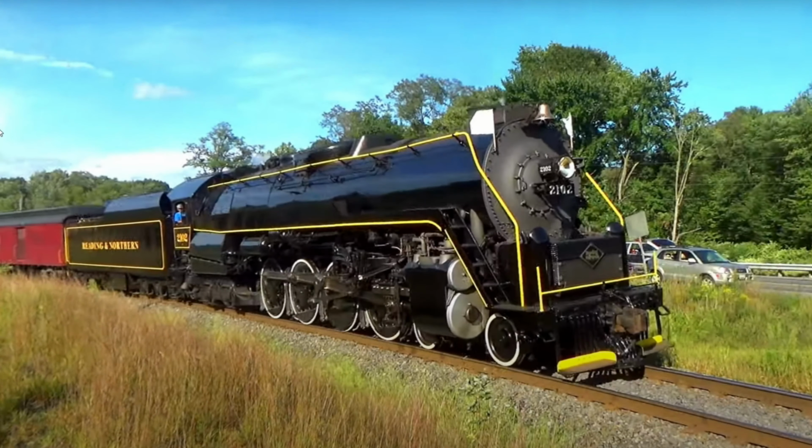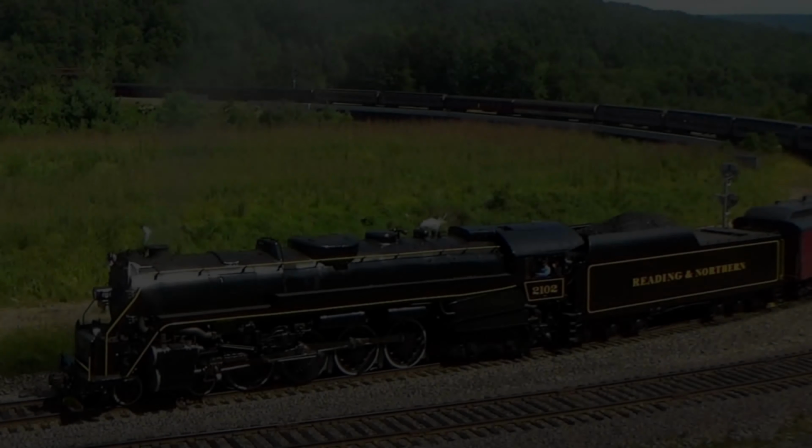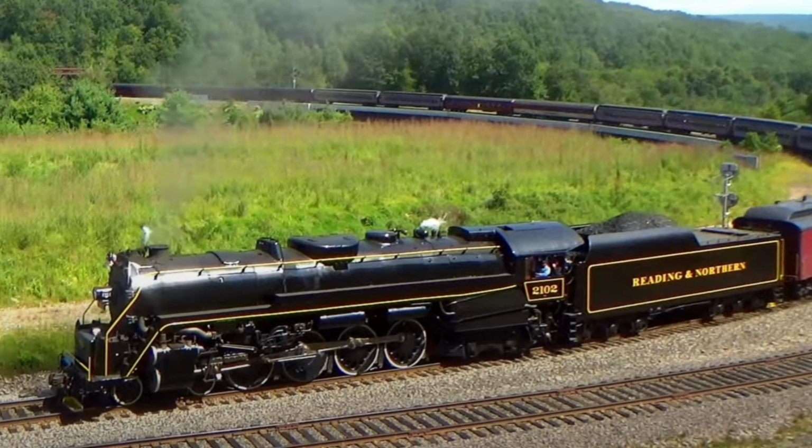Not long after the incident with the Grand Trunk Western 4070, Reading T1 number 2102 was overhauled again until 1985, where it emerged from the shops for the 40th birthday of the T1 class of locomotives. In 1986, Reading T1 number 2102 was sold to the Blue Mountain and Reading Railroad, also known today as the Reading, Blue Mountain, and Northern, or the Reading.